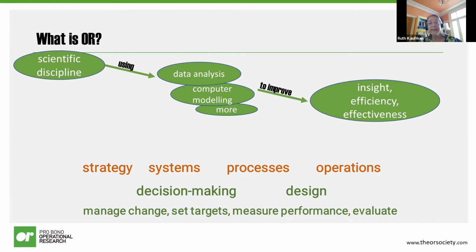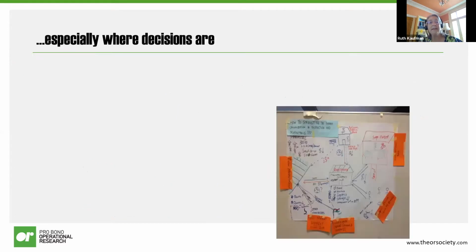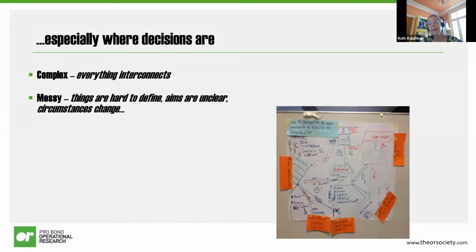It's especially useful where decisions are difficult. If they're complex, if they're messy, if there are lots of different stakeholders.